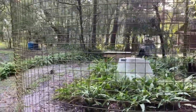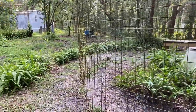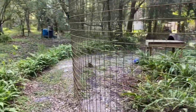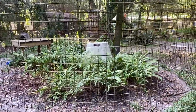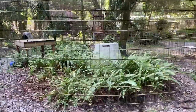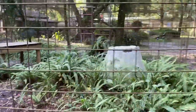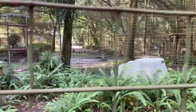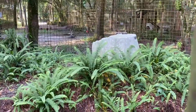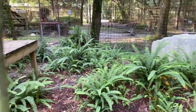So we'll just keep walking around. You can see that we keep the inside and outside manicured so that our keepers can walk around. But we try to leave as much natural foliage as possible, again, for them to have some hiding places. He has some of those really sturdy tree stump dens. So that's an area that he could hide if he wants or take shelter.